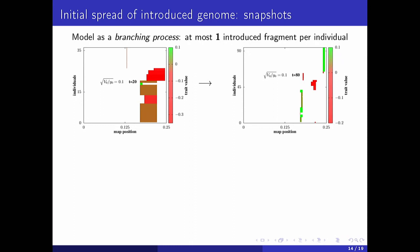On the y-axis, we identify different descendants who carry at least some fragment of the block. In this case, there are at least 36 descendants who carry some fragment of this introduced block. Each horizontal line, the colored bit, represents the fragment of the introduced block that the descendant carries. The colors represent the trait values associated with different fragments. The red bars represent deleterious fragments and the green bars represent beneficial fragments. So what we see is that at 20 generations, most individuals carry rather large, weakly deleterious, or in some cases even strongly deleterious fragments. So this is at 20 generations.